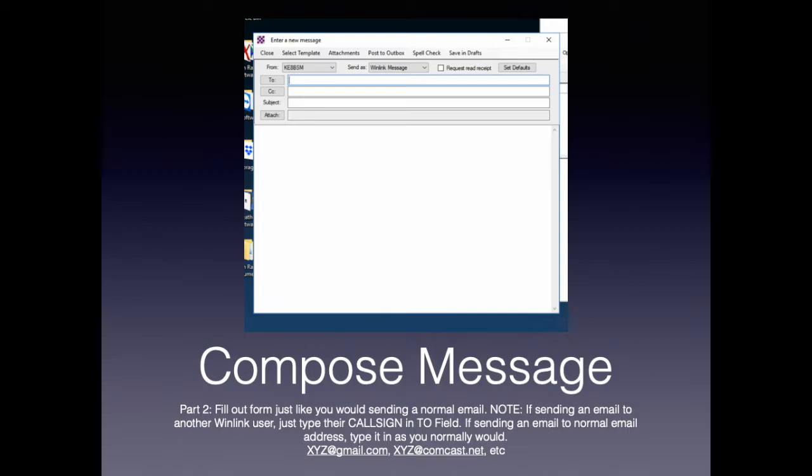So this is the composition window in Winlink Express. Cool thing to note, if you're sending an email to another Winlink user and you know for a fact they have a Winlink email address, you can just type in their call sign in the To area. You don't have to add @winlink.org or anything like that. Winlink Express will know how to handle that. If you're going to send an email to an internet-based email address like your Gmail, you have to type the email address as you normally would.